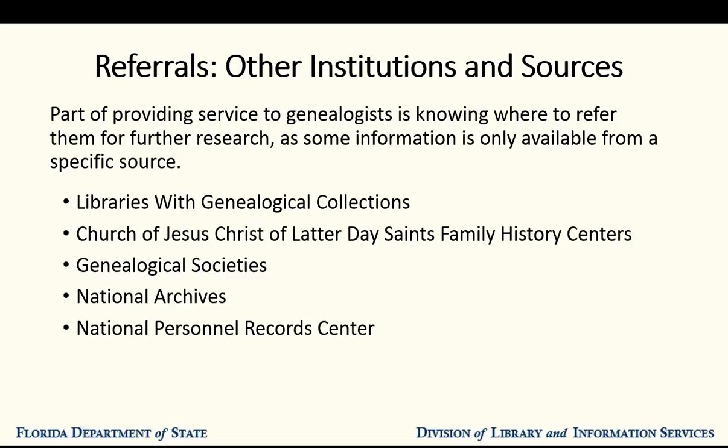Genealogical societies sometimes have their own databases or libraries or just regular meetings that you can refer people to. The National Archives in Washington, D.C., and their branches, and the National Personnel Records Center in St. Louis is where most 20th century military records are. So for older military records pre-World War I, you would refer them to D.C., but for more recent, you would send them to St. Louis, to the National Personnel Records Center.